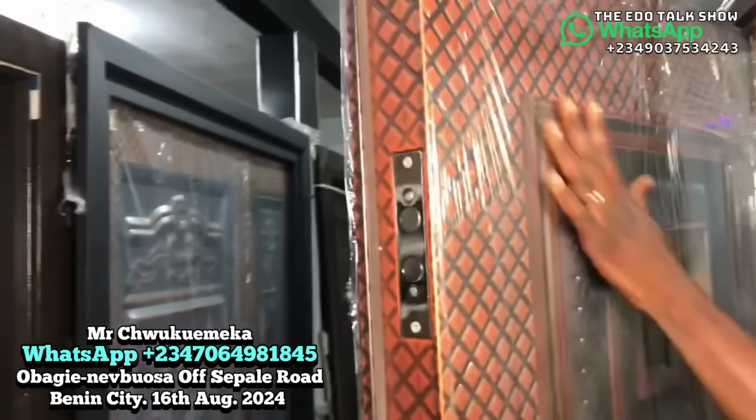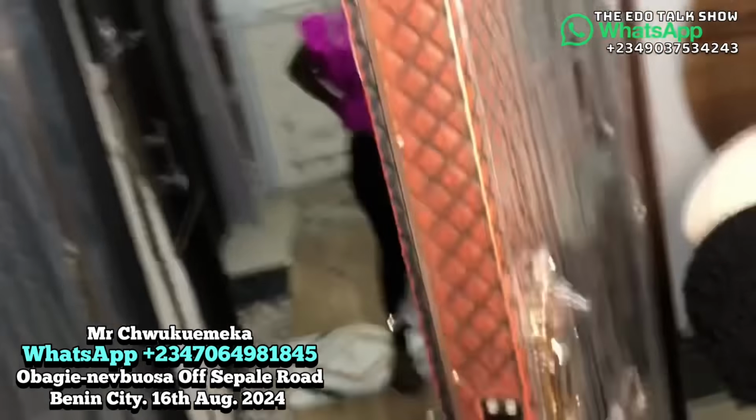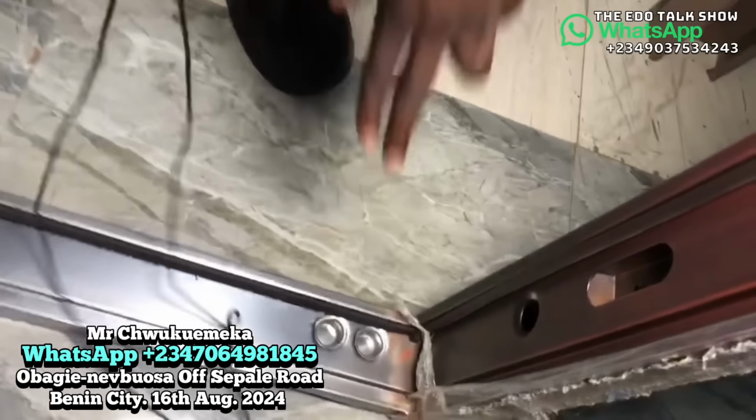This same one came 9 days back. But it's a copper door. And it's very unique. Watch the key. This is a lock. These two are locks. This one is another lock. This one is a lock. This one is another lock.